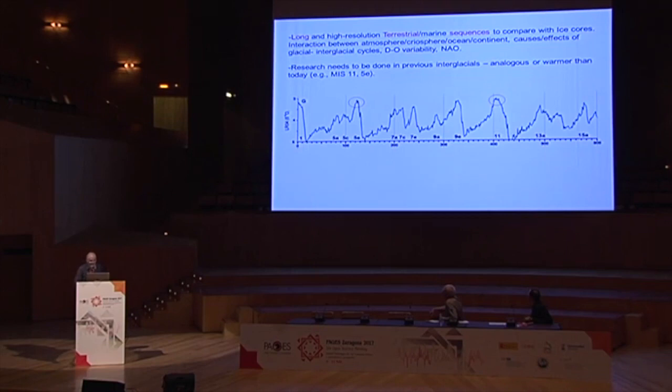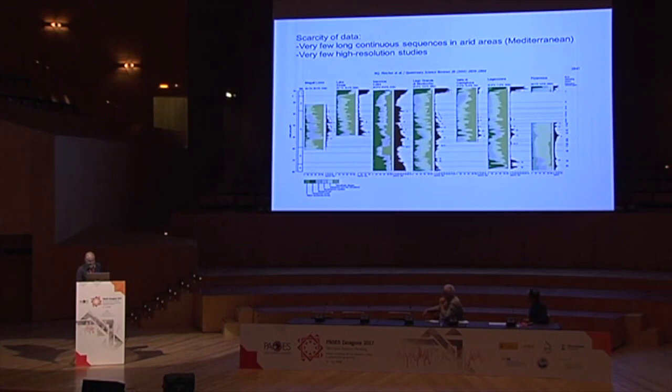We're also very interested in studying previous interglacials such as marine isotope stage 5e or stage 11 when climate was even warmer than today, so we learn about how environments reacted to those warmer climates, so we can plan for the future. But as I said, these records are not very abundant in continental areas, and here are some examples. Most of these records in the Mediterranean are located in Italy and Greece. You probably know some of these.